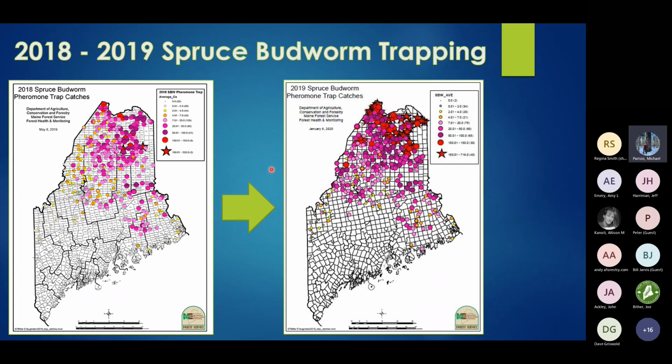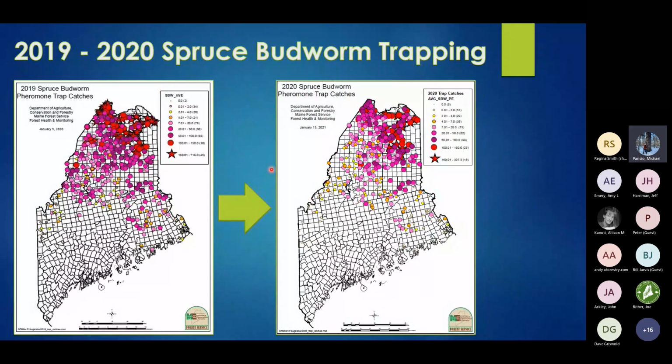So yeah, this is the interesting thing. We know that these moths arrive, so what's going to happen with this population now? So fast forwarding 1 year. So here's again, 2019, the year of the big in-flight. Yeah, surprisingly, and quite a relief, they did not remain at that level.